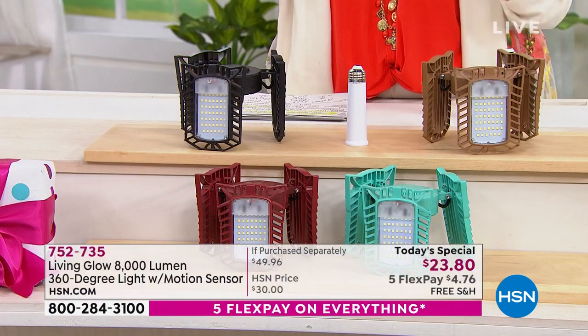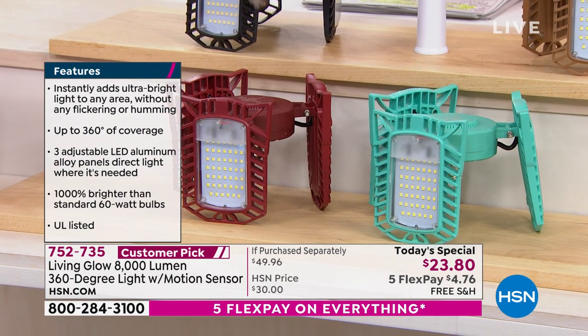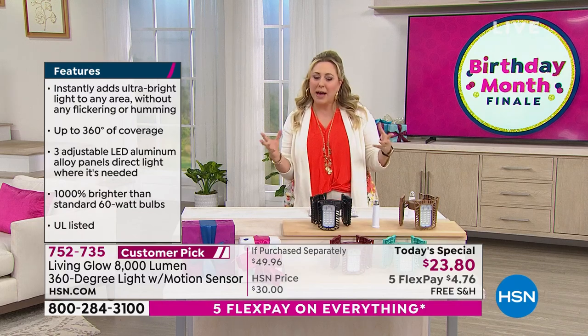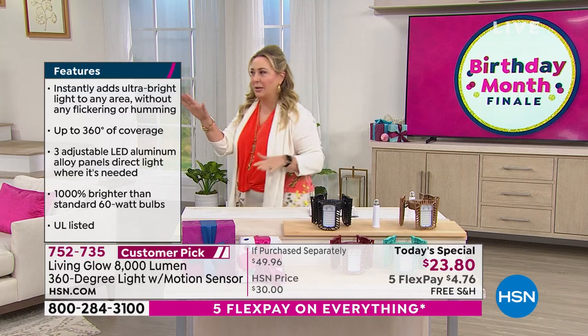Now we also have some pops of color. I've got the aqua, and then I also have red. If you're doing the Christmas in July theme like I am, maybe you wanna go for the red. So $23.80. Maybe you've seen the infomercial for this, and maybe you've read about it, and you've thought, okay, I've got that garage. I'm gonna come over here, and I'm gonna do a demonstration right away.